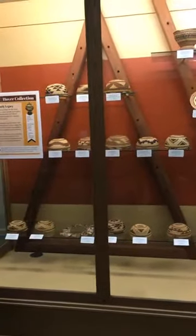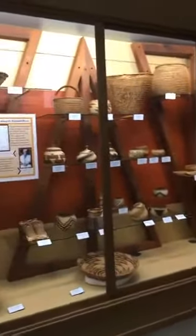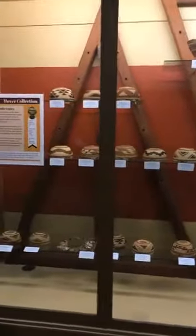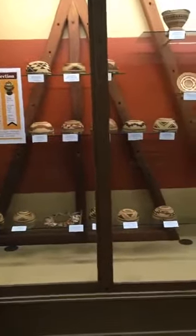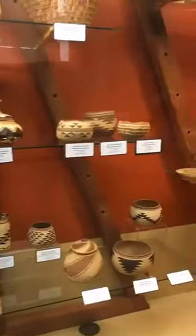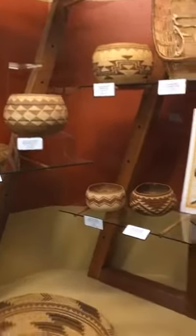So this case here, this is the Hover collection. This is a collection of baskets. This is only part of it, if you can believe it, that was put together by Karuk women who were basket weavers, had friends who were basket weavers, and their families. So this is a very significant collection for the museum to have. We swap out this display at least once a year, if not twice. There are some incredible baskets and also non-basket items in this collection as well. So we'll take a little gander at these. I'm hoping to do a video on how to identify different types of baskets.